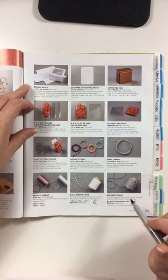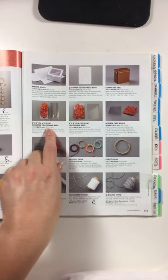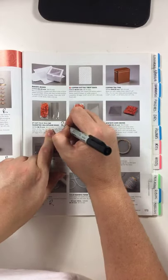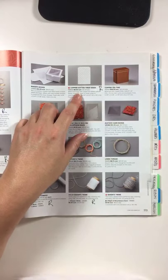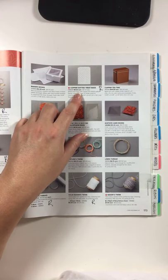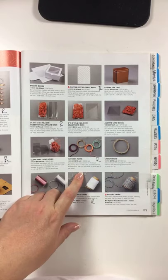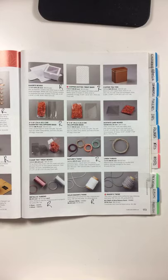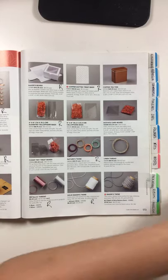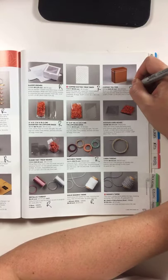The silver metallic thread as well as the rose gold metallic thread are retiring. The 3x6 are retiring. Treat bags are retiring. Hold on, I've lost my spot. Nature's Twine is retiring. Rose, we've already said that. Baker's boxes are retiring. The Copper Trim. Oh, the Copper Tins are retiring.